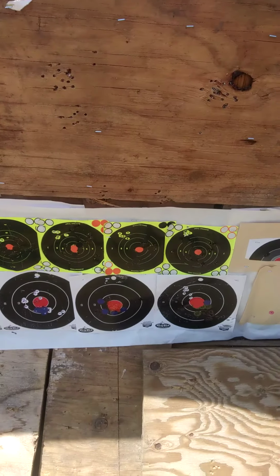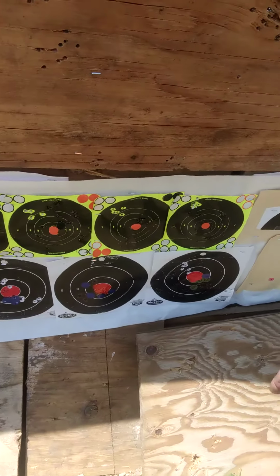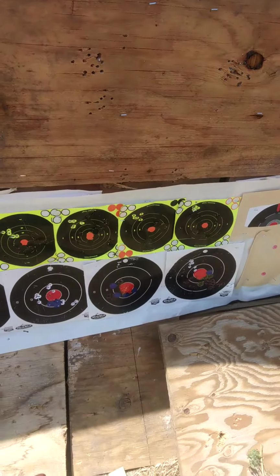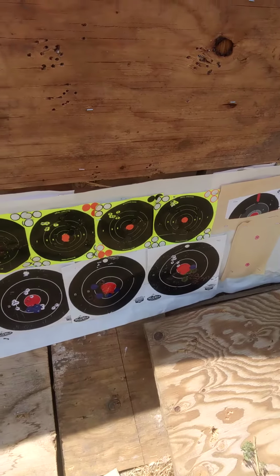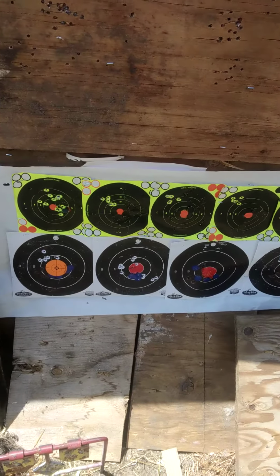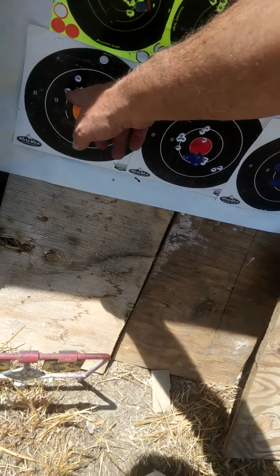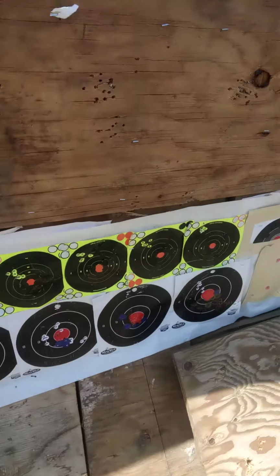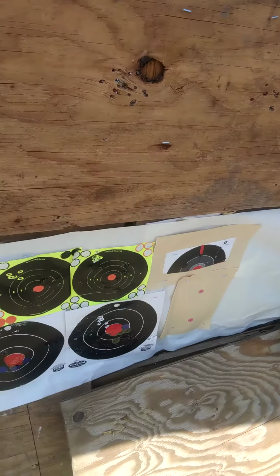I was really surprised at how the Winchester pellets did. You know, I think this is the Winchesters, either this one or this one. So they did pretty good, you know. Probably the worst group was the H&N Hammers. That's about a 2.5-inch group. Not very good. The rest of them are about the same, except for the JSBs and the Terminators.